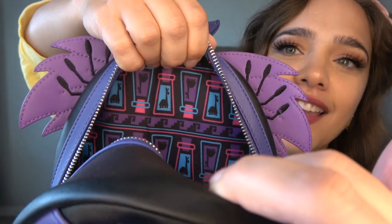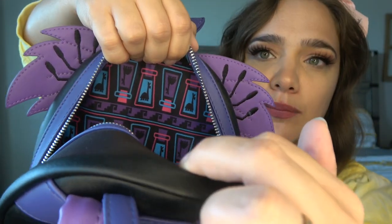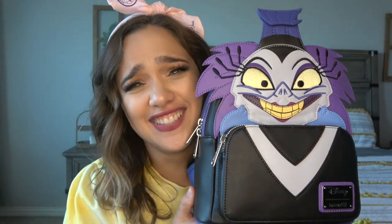And then the inside of this bag, you guys. It's so pretty. I love the neon against the black. It's just gorgeous. This was gifted to me as well in a villains box swap that was so much fun to be a part of. I really love it. I love it so much.